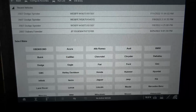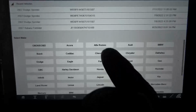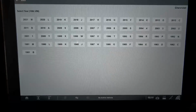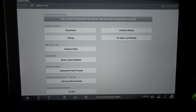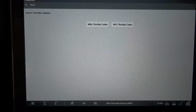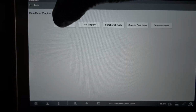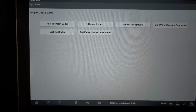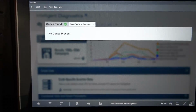Let me turn off the engine. Let's turn the key back on. So this is a Chevy. It's a 2003. Okay, so the scan tool has identified the vehicle. Let's go to the engine computer. This vehicle has a throttle cable, so we're gonna click on with throttle cable. Let's go to engine. Let's go to codes. All powertrain codes. So no fault codes present, okay? We don't have a trouble code.